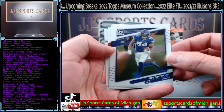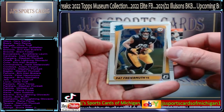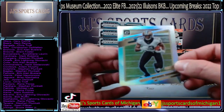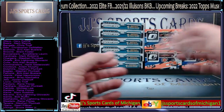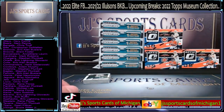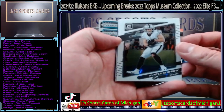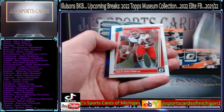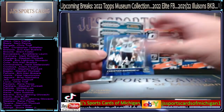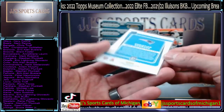Irv Smith Jr. Landry. And there's Pat. Nice rated rookie there for those Steelers. And how about a Michael Thomas Prism for those Saints, Downtown Saints? I know it's not the downtown card, but hey, I'm pretending. Here's Hunter Renfro, Cooper, Nick Bolton, and I see some color. It's going to be a Christian Barmore, defensive tackle, going to those Patriots.